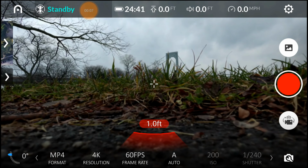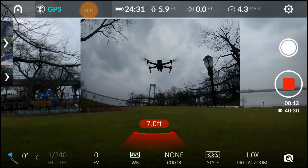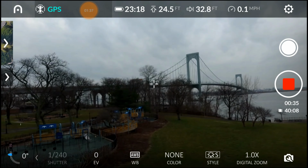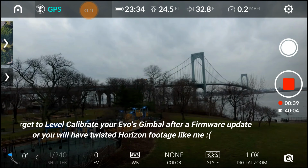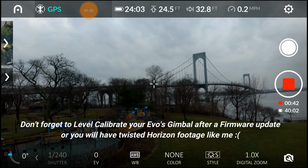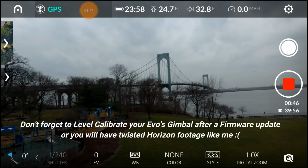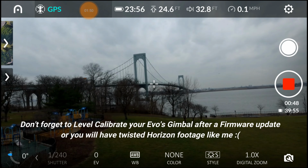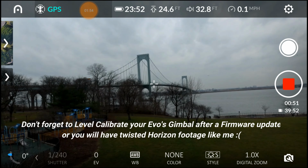4K 60 frames a second, of course. That's the way to go. It is a cloudy day, so I'm not sure. The shutter's at, wow, 1/240. A filter would be nice, but I haven't got those yet. So anyway, we're not so concerned about the filter or the footage. This is just automatic.